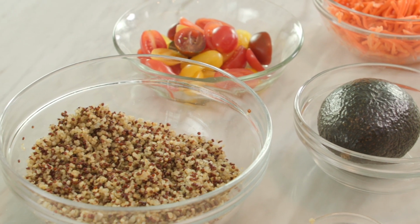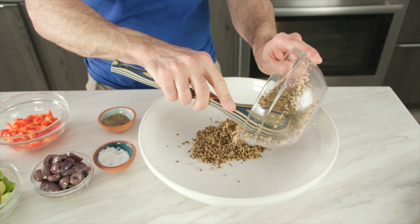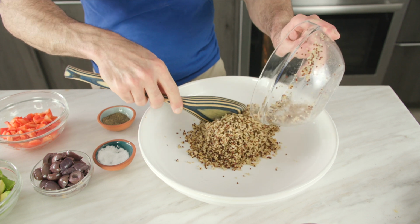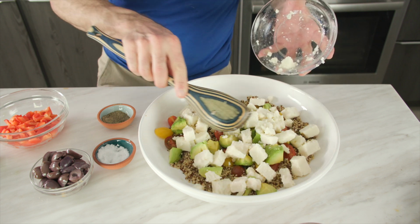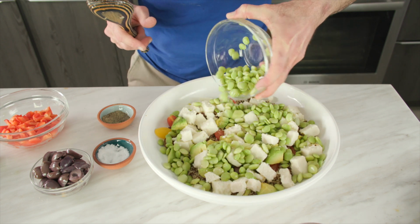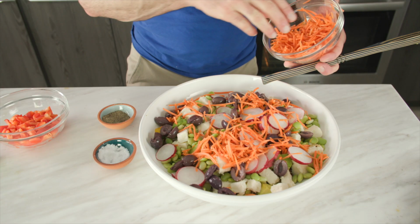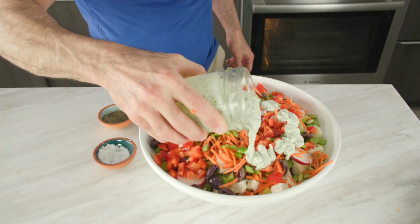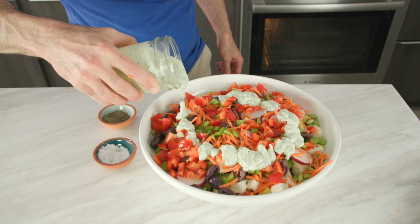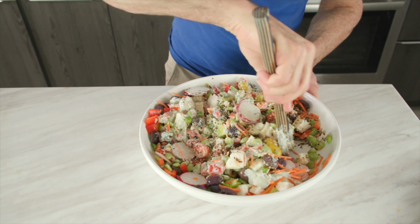Love this salad. So in a large bowl, and once you have all the ingredients ready, start with a bit of cooked quinoa. Then add the tomatoes, diced avocados, cubed queso fresco, shelled edamame, sliced radishes, diced bell peppers, black kalamata olives, shredded carrots, and diced celery on top. At the end, drizzle the cilantro lime yogurt dressing over the salad and toss everything together until well combined and enjoy.